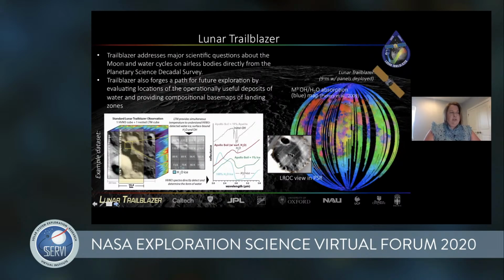The second opportunity for investigating the composition of the lunar surface comes in the form of Lunar Trailblazer. This is a small sat mission that was selected in the last SIMPLEx call and is led by PI Bethany Ehlmann through Caltech and JPL. Bethany gave a really excellent talk giving an overview of Lunar Trailblazer on Wednesday, so I would encourage those of you that didn't see that talk to go back and watch it online.